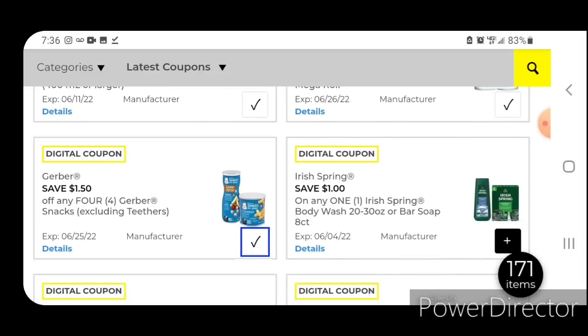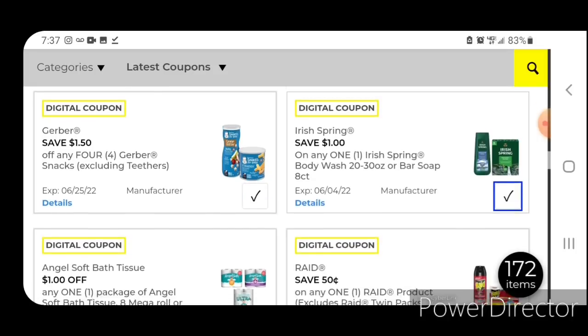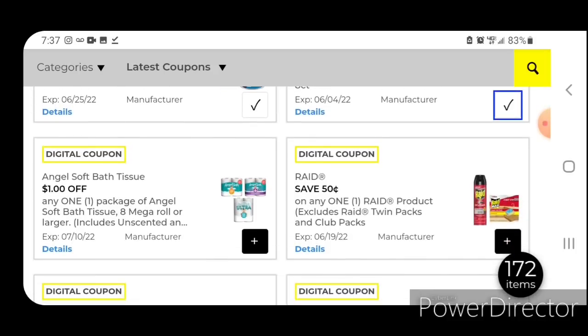We have some Gerber snacks. We have $1 off $1 for the Irish Spring Body Wash. Those are priced at $5. So after the coupon, you're going to pay $4. Here's another $1 off $1 for the Angel Soft Bath Tissue. Again, those are priced at $5.95. So after the coupon, that would make it $4.95.